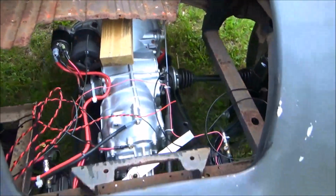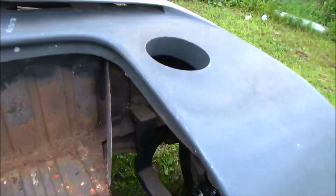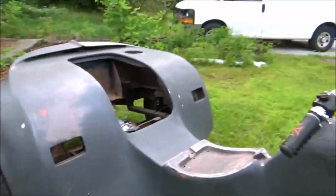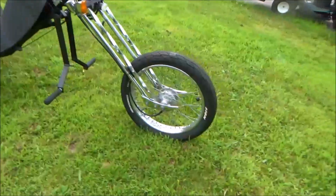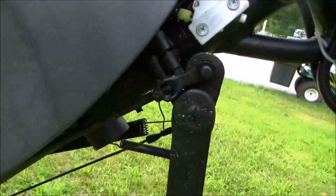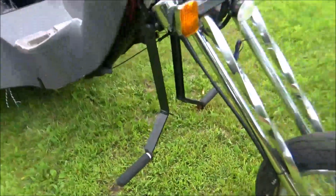I need to make something to go across the back, and then I got to make a wood floor or metal floor or something. And I got to make a gas tank that fits in this hole. Nothing easy. I already made headlights and stuff. So anyway, a T-bar goes right behind this, and there's a piece that comes straight down, a piece that goes back to support it, and it's got two legs that come out just like this. It's just a place to rest your feet.